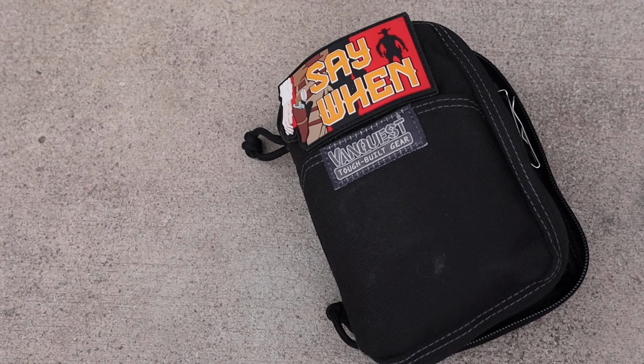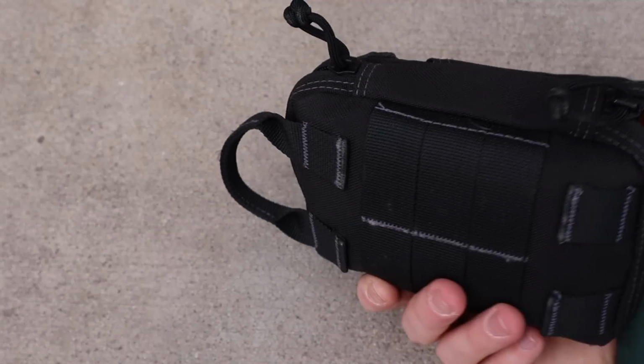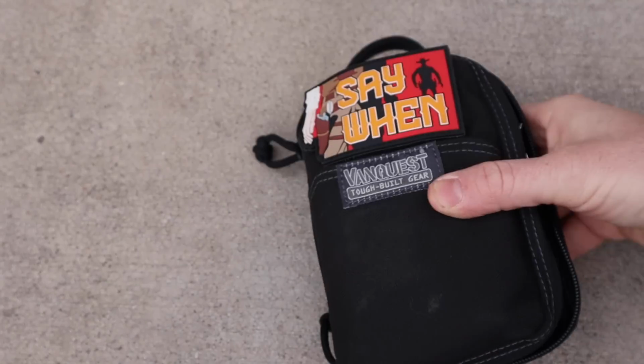I wanted to go with something pretty slim so that I could get into a lot of smaller backpacks, places, small pouches, different things like that. It does have MOLLE compatibility on the back, so you could MOLLE it to the outside of a backpack or something, and it does have a nice grab handle.